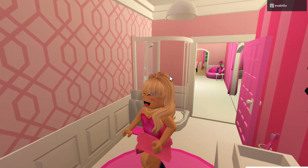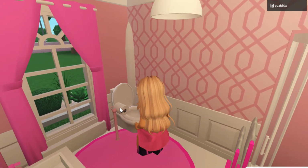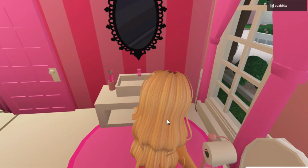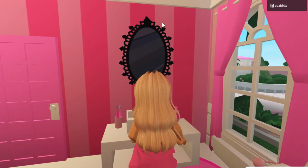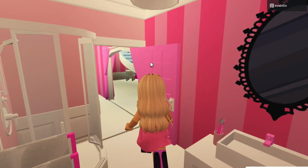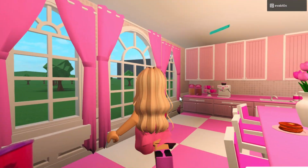It's all just pink, and we've got a shower, a little towel rack, a toilet and some toilet paper, and then a sink with just some toothbrushes, soap, and a cute mirror which I made myself. The next room is the kitchen, so let's go in and have a look.